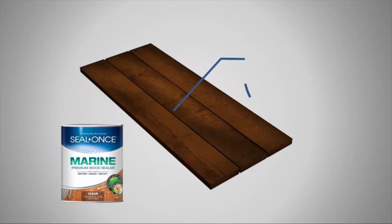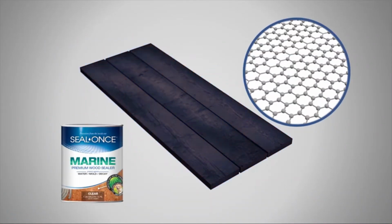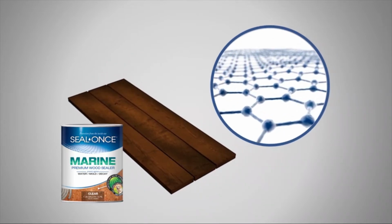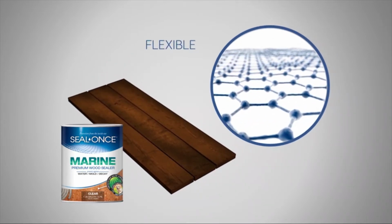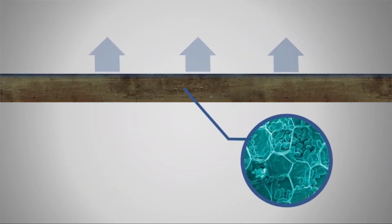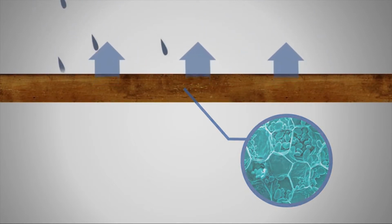Seal Once is unique in its use of nanotechnology to defend against water damage, shielding the wood and providing stability with a non-film forming, flexible, breathable barrier. This barrier permits water vapor to escape and for wood to expand and contract without resulting in decay.